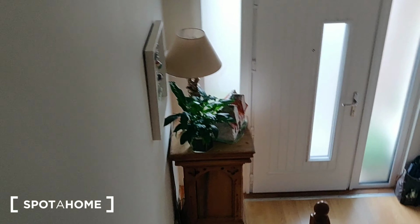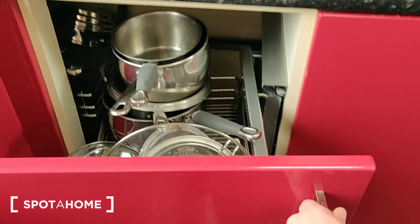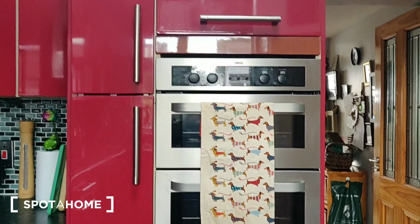Now we'll go back downstairs and take a look at the kitchen and dining area. This is the second dining area just off the kitchen. And from here, we come into the kitchen itself. This is a really fantastic modern kitchen. Dishwasher here, and plenty of storage space, pots and pans. Floor and wall mounted units. So loads of space, and here is the oven.